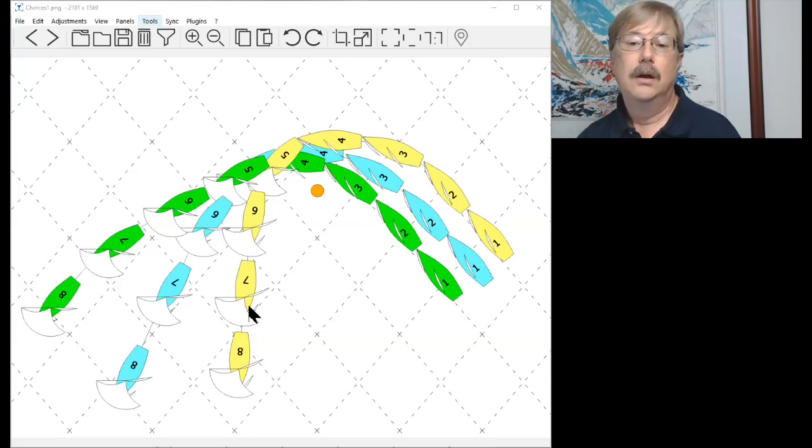If you want to preserve your ability to jibe, or if you have come across in a bit of a header and you want to stay on starboard, but you think a shift is coming and you want to preserve your ability to jibe, then you might round inside like yellow.